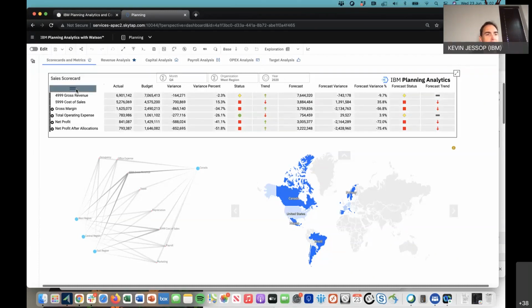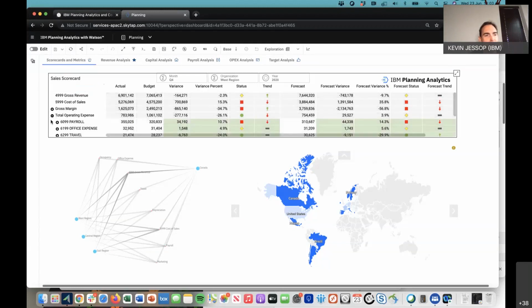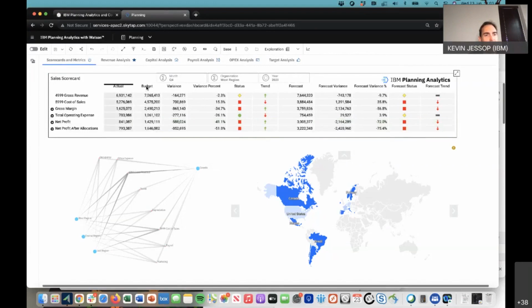So here I've got a summarized P&L view. The users can drill down on the different areas and see, you know, my total operating expenses and so forth. I've got my actuals and my budget. I've got my variance percent, my status. So how do my actuals and budgets compare? Is it trending up, trending down? I don't want to get to the end of the budget period and find we're massively over budget.